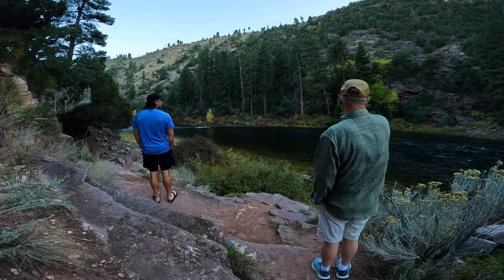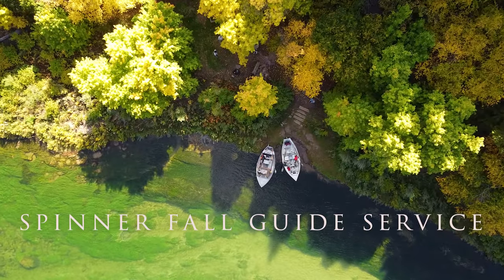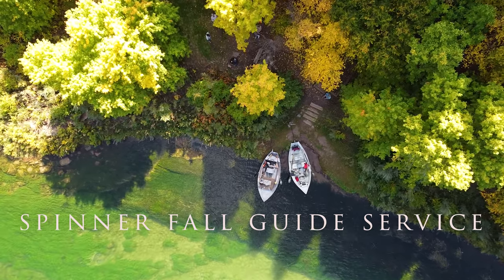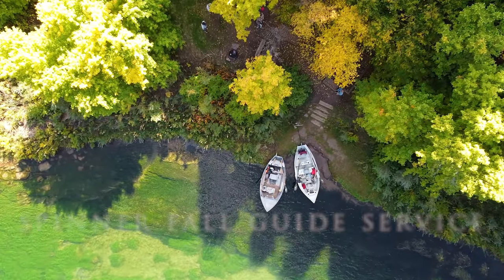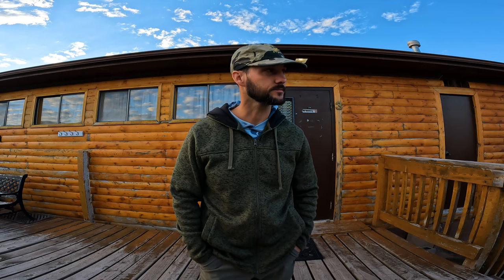This has been a bucket list trip of ours, so we're super excited. Beautiful weather. We've been talking about this trip for a long time. We've got Jake and Gary, and we're going to have two drift boats today. So we're about to meet up with our guide and see what happens. But regardless of the fishing, it's going to be beautiful country and weather today. So super fortunate of that. But hopefully we can get into some good fish and enjoy the day up here in Utah.